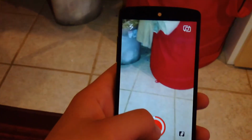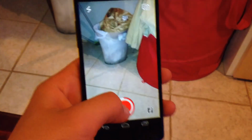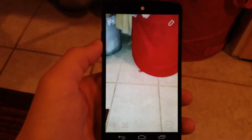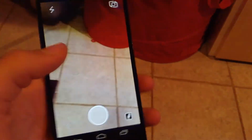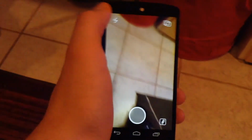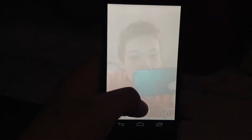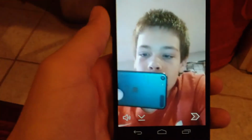Trash can. I can also use flash in the front-facing camera, but I don't know how that works. I actually haven't used it, so let's see what happens. That is a flash. That's kind of funny that they use the screen as a flash, but maybe it worked. It probably would work actually, because if it's dark, like when you're texting someone in the dark in your room, that would actually probably work pretty good.